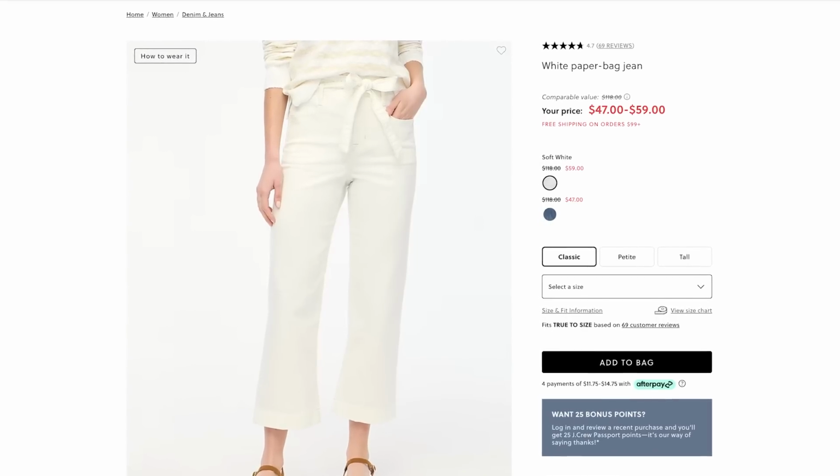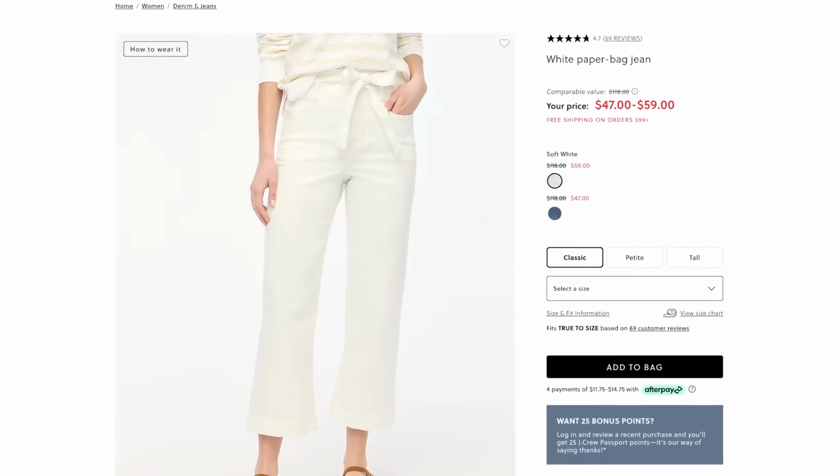Then this pair of white jeans, you guys, I'm also very picky about white jeans. These are a similar fabric makeup to the shorts. They fit so well, and I'm actually in the regular length. I'm 5'3". Typically I buy petite at something like this, but they actually fit perfectly, super cropped, exactly where I wanted them to fit.